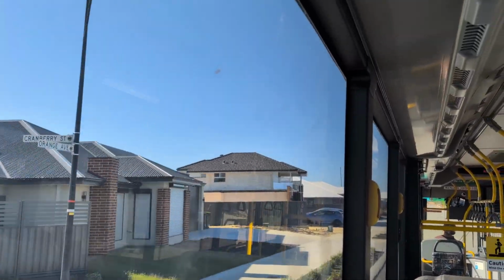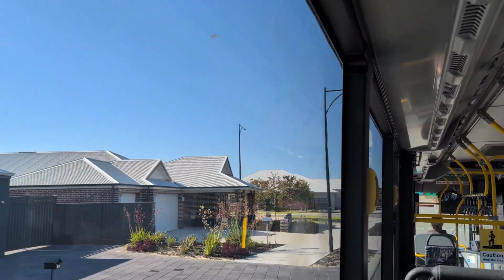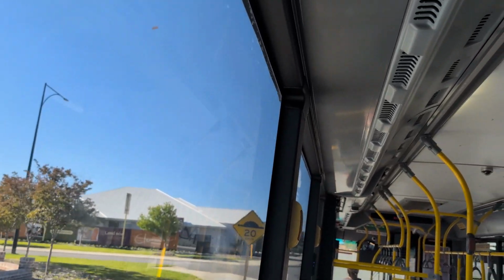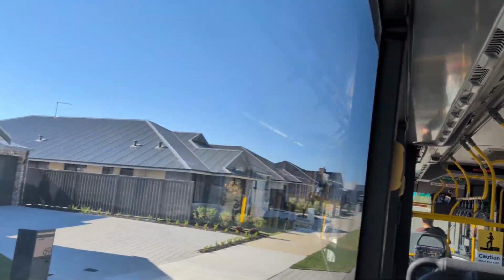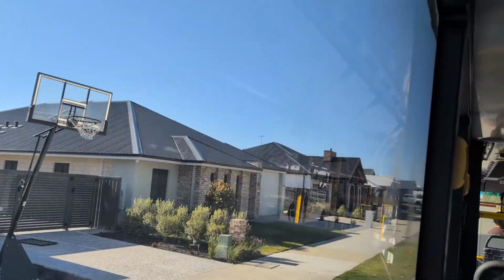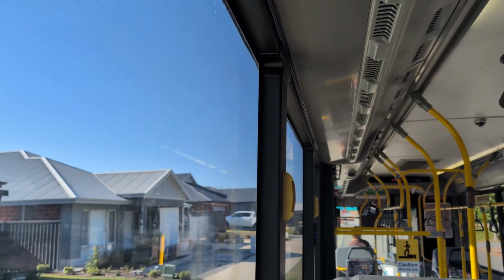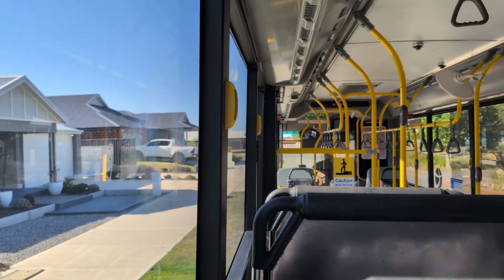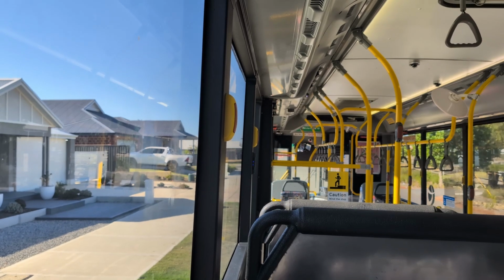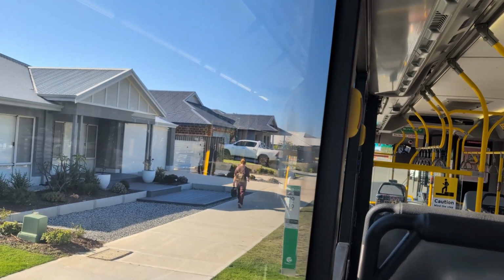Oh, it's actually being used. Wait, is the 3rd stop new as well? No, I don't think so. Is it? No. Wait. See, right next to the houses now. This is much better. This stop. Hang on, now I need to check. Yeah, this stop's new as well. Okay, there's 4 new stops there. 3 stops were replaced with 4.